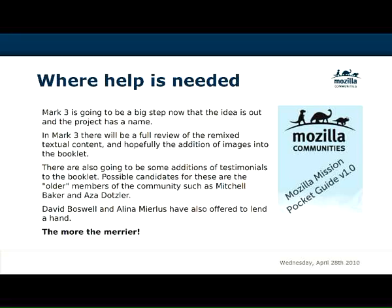There is still a lot of work that needs to be done. The Mark III is going to be a big step now that the idea is out and the project has a name. Mark III will have a full review of the remixed content, just to make extra sure that it does portray the Mozilla mission as it should do. Hopefully there'll be the addition of images to the booklet as well.